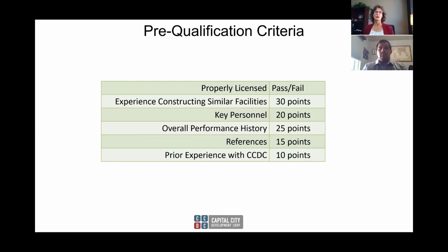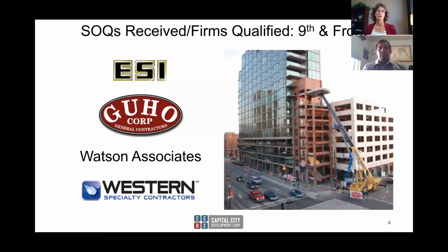A 4-member agency staff evaluation team reviewed and scored each of the proposals. A score of 75 points or greater was needed to be eligible to bid. All companies submitting for each project met that scoring threshold. The 4 contractors submitting proposals and qualified to bid on the 9th and Front garage are ESI, Engineered Structures Inc., Guho Corp., Watson Associates, and Western Specialty Contractors.